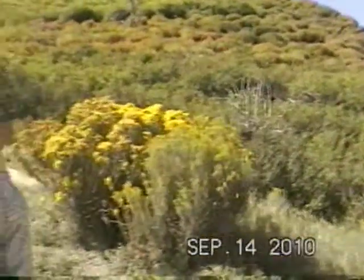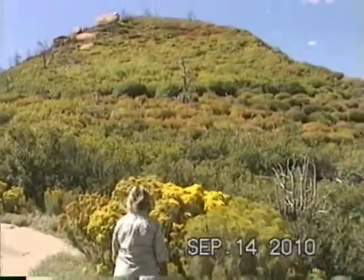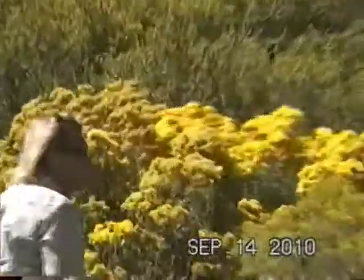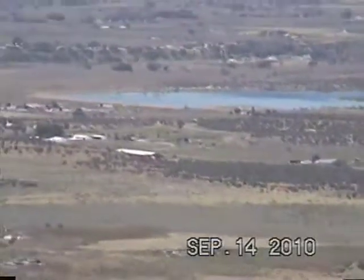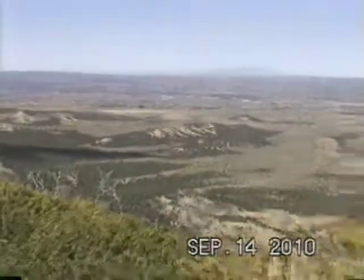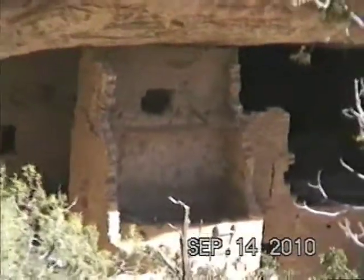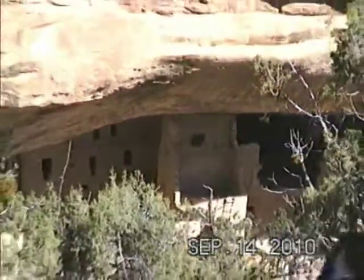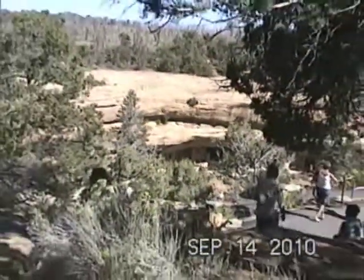That's John and her flowers. Want to smell them? Somebody pee on this. Smells just like... That is the Spruce Tree House from the Pueblo. One of them. Okay, here we are.